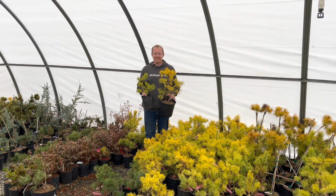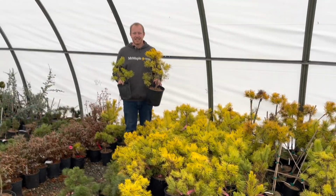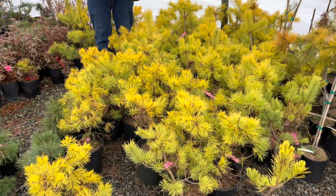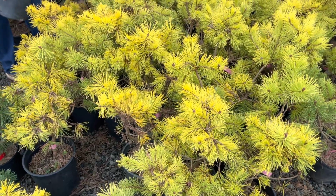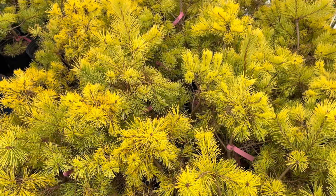You can see Tim's holding our 1 gallon and our 2 gallons. We have multiple sizes of this one in stock right now. It's a showstopper though. I mean, I'll get up here a little closer on the colors. They're really just unreal. We'll do a little bit of a close-up look here. Yeah, it's hard to beat Gold Coin when it comes to this amazing yellow color it provides in the winter.